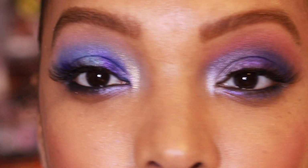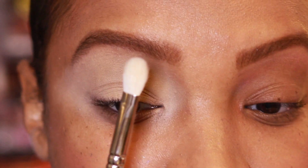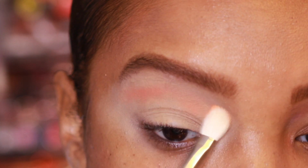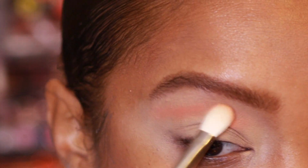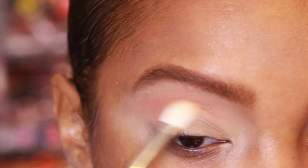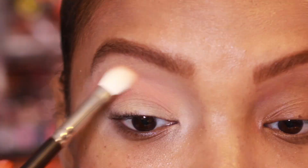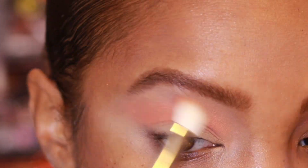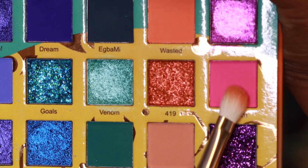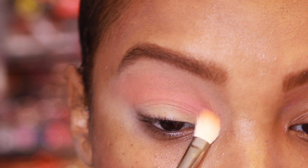So, two more looks. MAC 217 brush, going to go in with the shade Wasted. Start blending that in the transition area. Ooh, and she's very bright. All right, now that I have that laid down, I'm going to take the same brush and go in with a little bit of that same pink shade from before, which is Too Much. And I'm just going to start working this kind of in the inner corners.